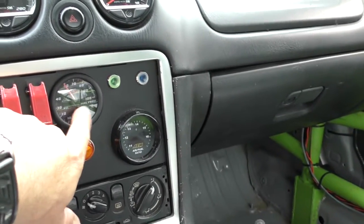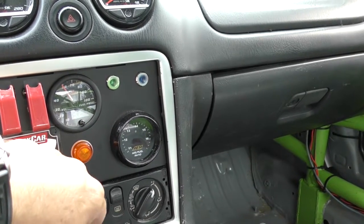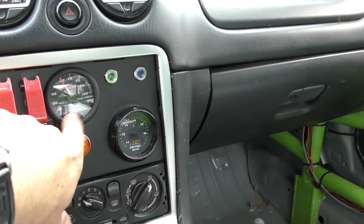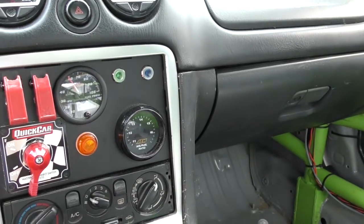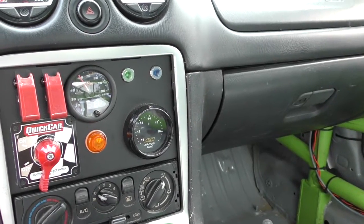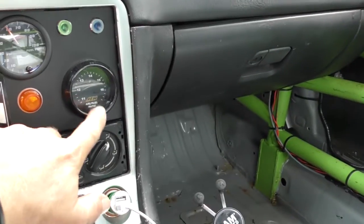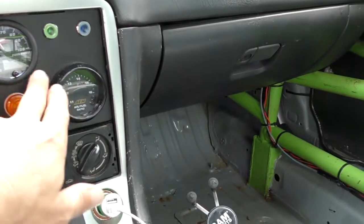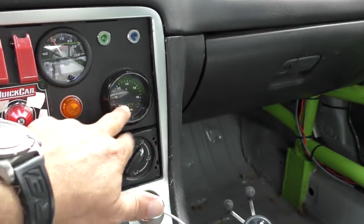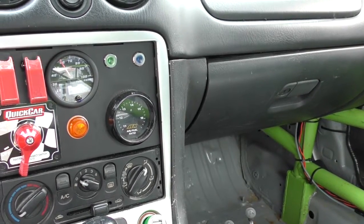Okay, down here is the fuel pressure gauge. One of the ways you get around the restrictor plate is by using a fuel pressure regulator. I'll show you that in the trunk real quick. But essentially, I can set the fuel pressure in the car so it runs a little bit leaner, burns a little bit hotter, and gives me more horsepower, overcomes the problem of the restrictor plate. This is your air-fuel mixture, which works in tandem with that. After you set the fuel pressure, you want to make sure you're getting a correct amount of air-fuel mixture so you don't blow the damn thing up.